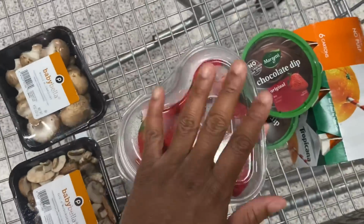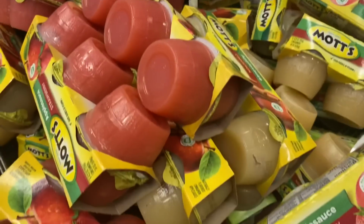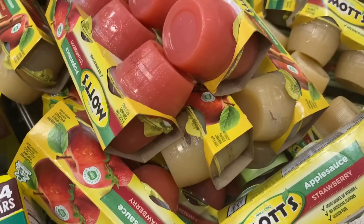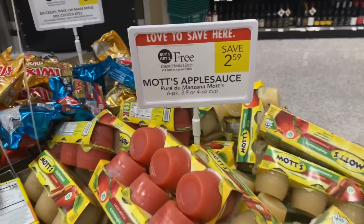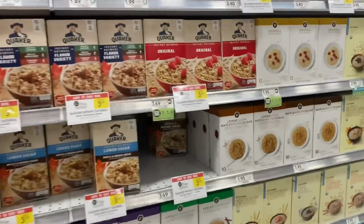I can get this on WIC, but I might just pay for it. Applesauce is buy 1 get 1 free. This is a WIC item. This counts as a fruit. So we're gonna get some of that too. But I'm gonna get it off the other aisle. It is looking like an oatmeal and grit WIC day.